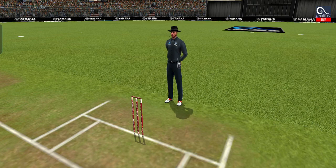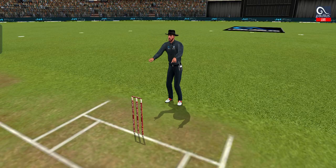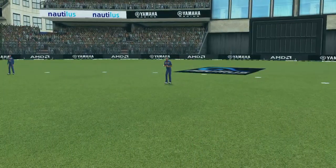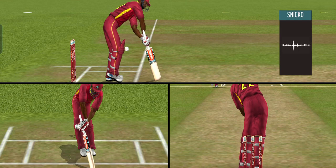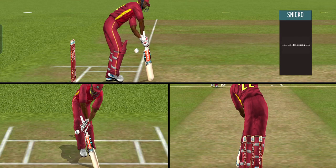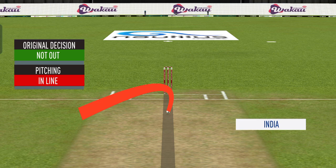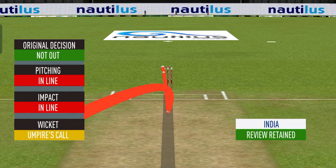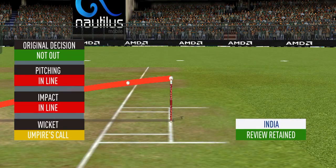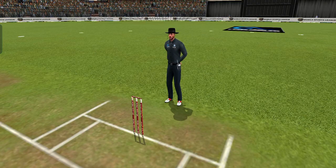Huge appeal, but not out given by the umpire. Right, checking for a no ball. Fair delivery, no problem. Can't see anything conclusive on Snicko. Can't see anything on the hot spot. Pitching in line. Impact in line. You can stay with your decision. You'll be on screen now.